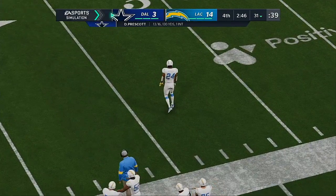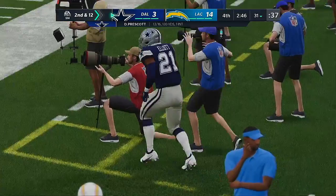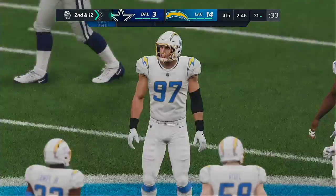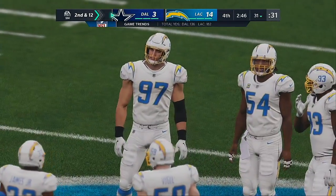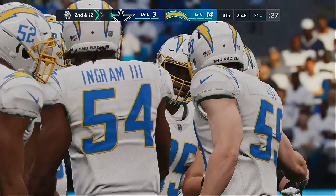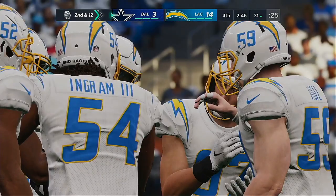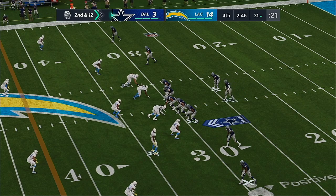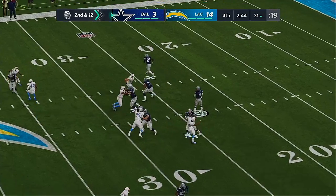Dak dropping this one off for Zeke. The completion, but they go in the wrong direction. A loss of yards, and now they're dealing with a second and long. Well, that's not exactly how they drew that one up, nor practiced it, because on first down, you're trying to get some yardage to set up second and third down calls. In this case, had to drop it off to his running back. But boy, they closed quickly on that one and stopped him behind the line of scrimmage.